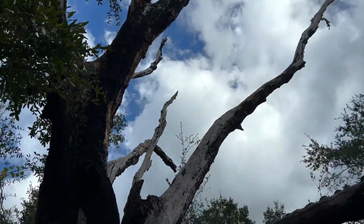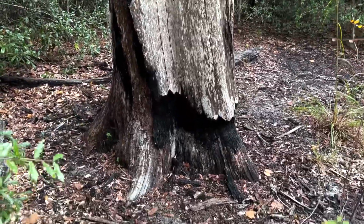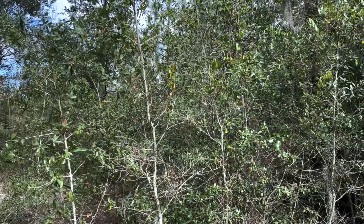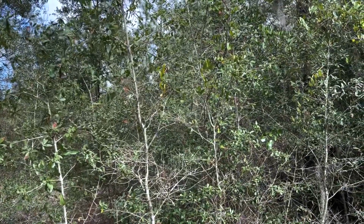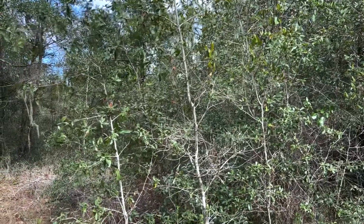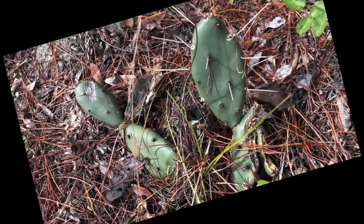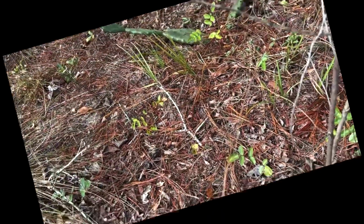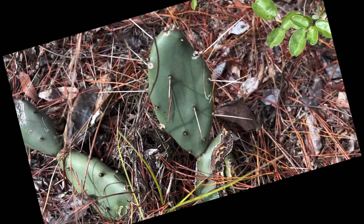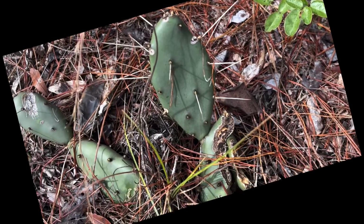That's a big dead tree. Wouldn't want that to fall on me. Hear those birds? I wonder if it's like a nest of babies or something. I had never realized before that Florida has cactus. This is not the first time now I've seen cactus on my hikes. Pretty sharp needles there. But yeah, Florida has cactus.